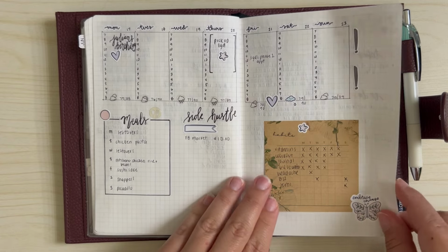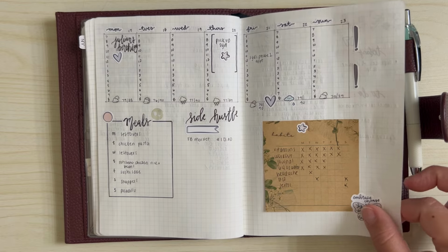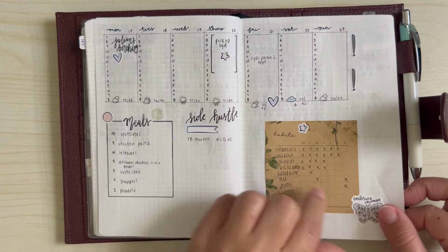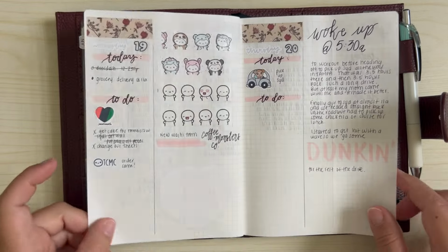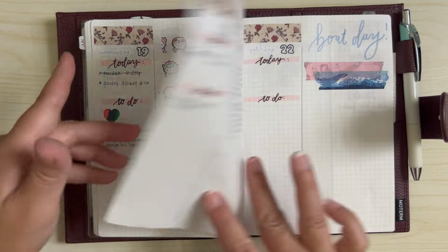And then this was the following week. So this was the last week. Again, same layout: my time dailies, meals, side hustle, and habits. And then again, I kept with the same layout here. I got these new washi tapes from PlannerMonkeyCo, which I really like.